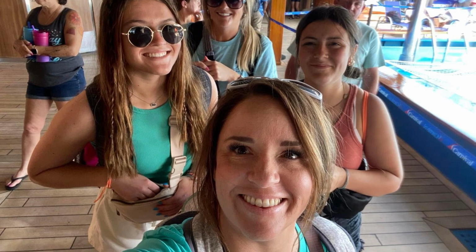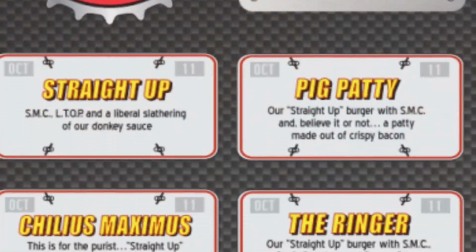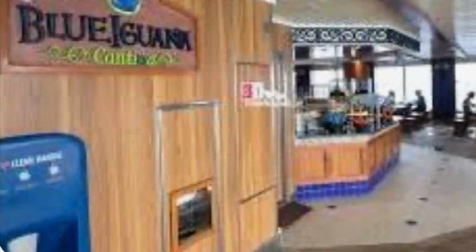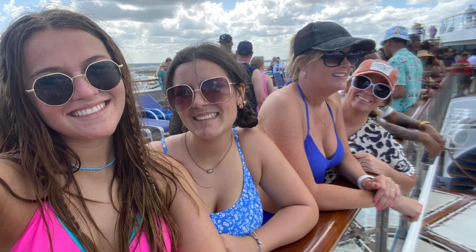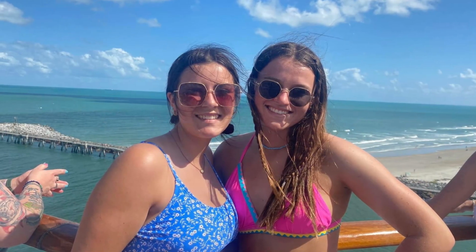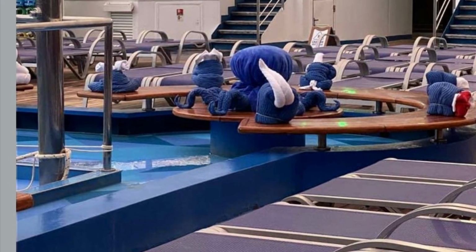First day of getting on the ship, you are going to want to get in line, get some Guy's Burgers or some Blue Iguana. Those are kind of the favorite hits when you get on the ship. You're going to want to do some people watching and start taking some pics right away. People watching is at its finest on the first day because everybody is getting a drink and doing a lot of dancing, and the crew is all up on the deck and they're really putting on a big performance.